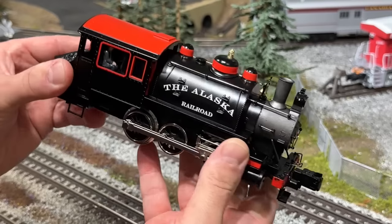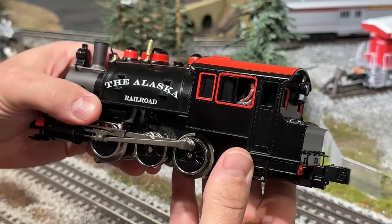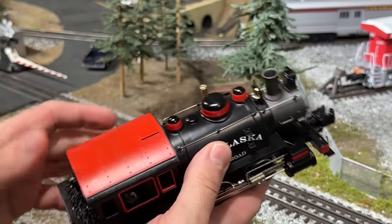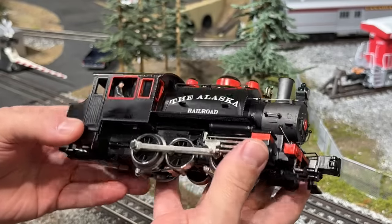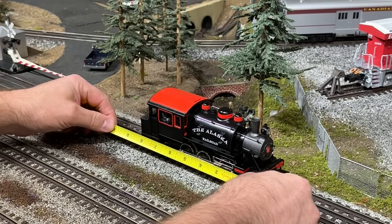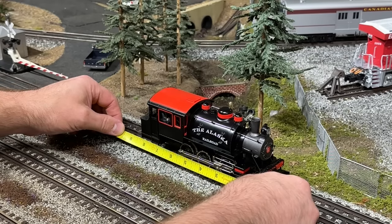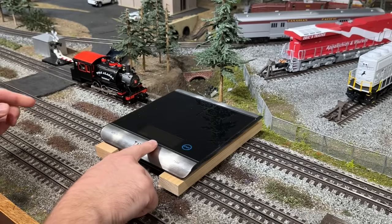Looks awesome. Got two crew figures in the cab. Nice detailing for something so small. And it actually does have a pretty good weight to it. It's all die-cast metal. Very little plastic on this thing. So let's get some stats on it. Lengthwise, without the couplers, it's about 7.5 inches. With the couplers, you're looking at about 9 inches. And let's see what it weighs.